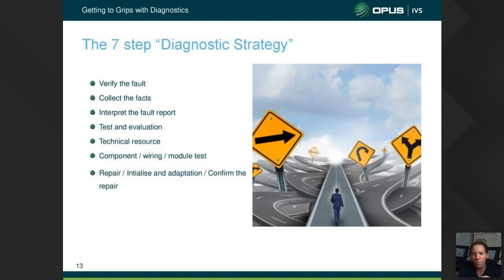So if I go back to the EGR, the fault report might be an EGR logging a position sensor code. The test and evaluation might be me using the scan tool to drive the EGR open and close. So with the scan tool, I'm commanding it open to 80%, and then I'm looking at the position. Is it open 80%? That's my test and evaluation in that instance.